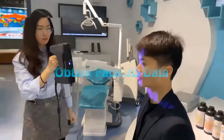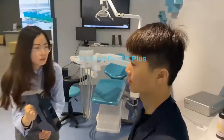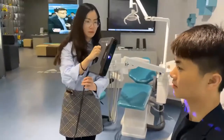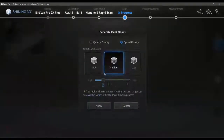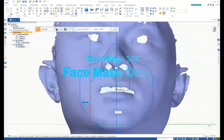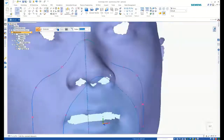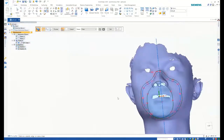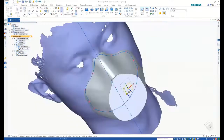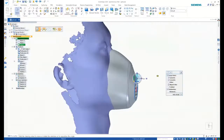And here is another case, the face mask. So first we just scan the face. And we imported the scan data into Solid Edge and used it as a reference to make a customized face mask. It will fit your face perfectly.